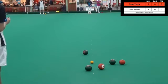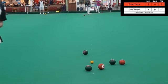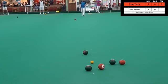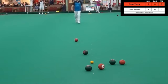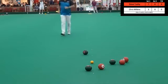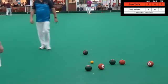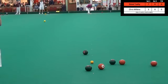Yeah, I think for now he just needs to be looking to draw the shot. If he can just draw a good tight shot, it gives him an option then for his last bowl. So he looks under to me, and he hasn't got enough weight to lift the bowl out, so just his weight was good for the draw. Yeah, Steve's just looking to close his head down now.